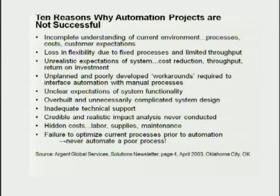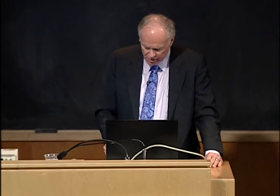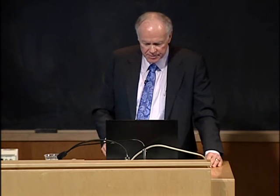Unclear expectations of system functionality, overbuilt and unnecessarily complicated system designs, inadequate technical support, a credible and realistic impact analysis might not have ever been conducted. There can be hidden costs, such as labor, supplies, or maintenance associated with the new automation. And the biggest mistake, I think, is the failure to optimize their current processes and do process improvement before doing the automation. This is something that I've always preached in all of my lectures, that if you automate a poor process, you still have a poor process.